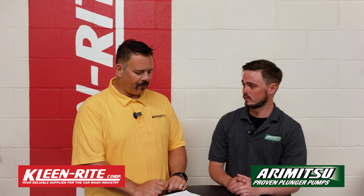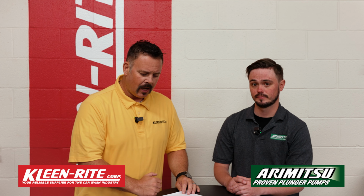That's perfect. So that's great for like the detail bays and stuff like that. So the first pump is kind of your self-serve for your foam brush and your foam out there. The second one's good for your detail and prep and also for your residential use.